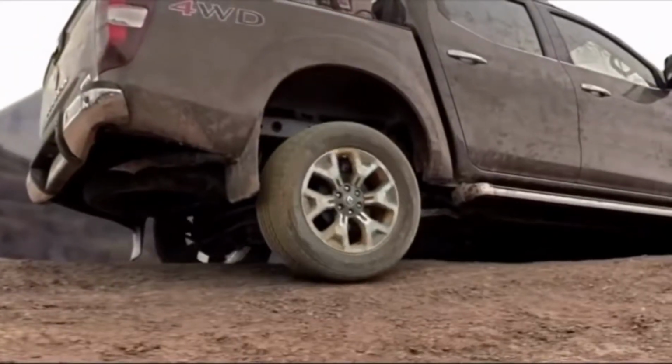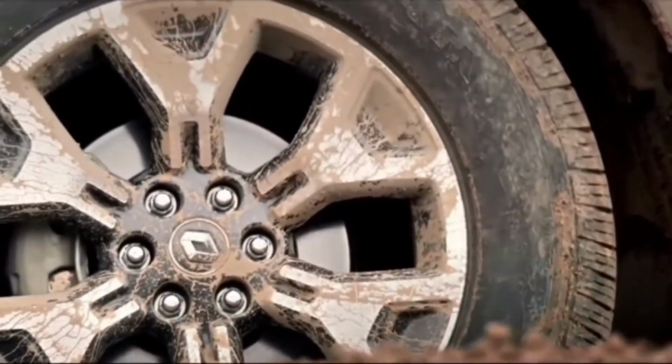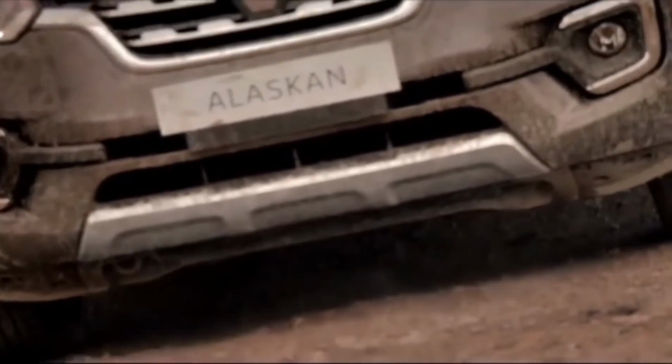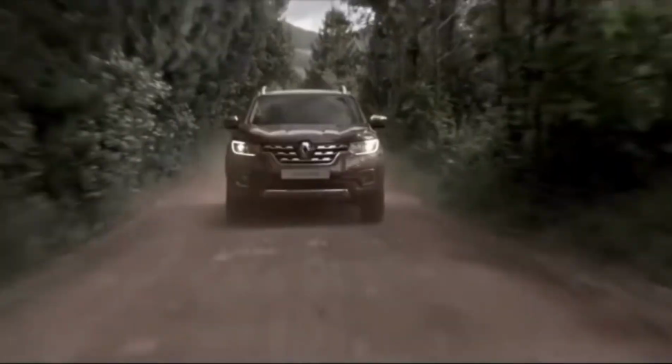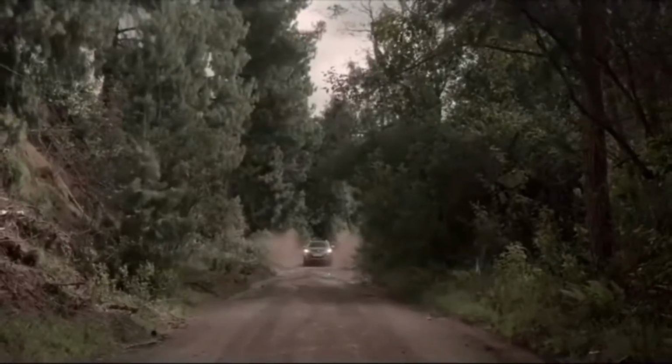It's got a sunroof. I've never seen a double cab with a sunroof. Yeah, I mean, all the creature comforts. It looks like you're driving a Koleos, but it's a pickup and it's practical enough. So we can't wait to see that as well.